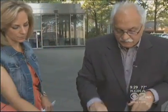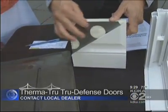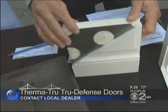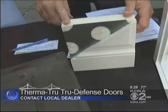Now, this one is by THERMA-TRU. This is a true defense door. Do you see the metal that's inside the center? So it's an impact rated door. It has various glass options, but it has the strictest codes. So the benefit here is that you basically have a door that can withstand 242 miles an hour of wind. That's a Category 5 hurricane.